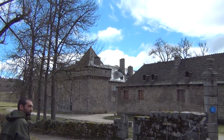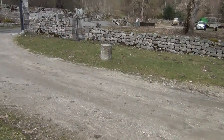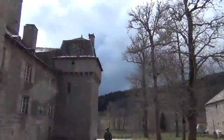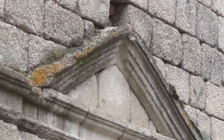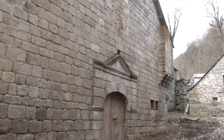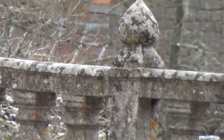Well, let's have a look. It looks like an old one. Well, they're all octagonal. Everywhere. There's another one. Triangle of the Freemasons. Five obelisks, whatever. Looks like a grain too.